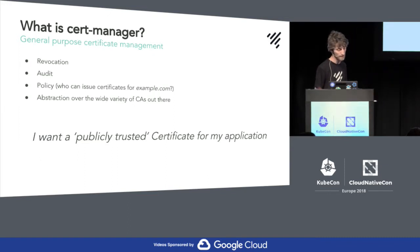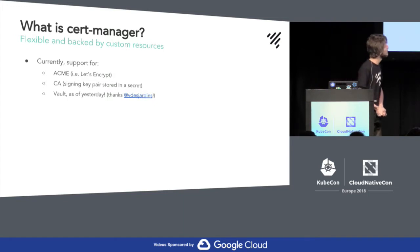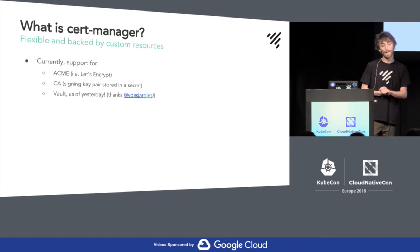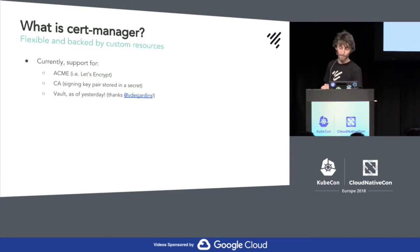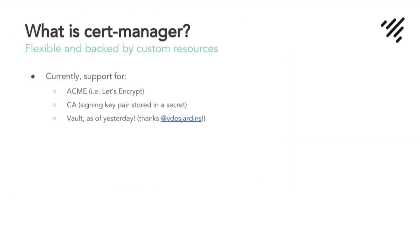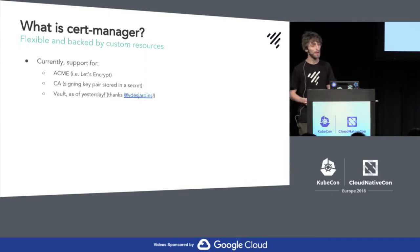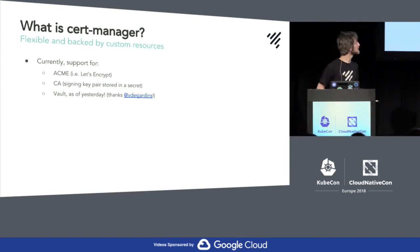This is further down the line. So currently, we support ACME, Let's Encrypt, which is obviously a bit of a given. We had to support that in order to ever provide any kind of alternative. We have CA support, so this is load up a simple signing key pair into the API server, and cert-manager will manage that CA for you. It'll sign, renew, issue certificates, and you get all of the niceties that you get with anything else, just with your simple signing CA key pair. And that's very useful as a building block for a number of other things, too.